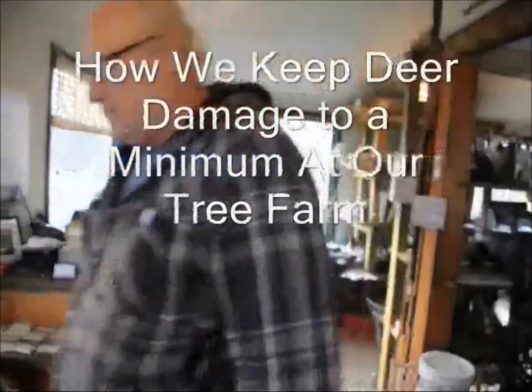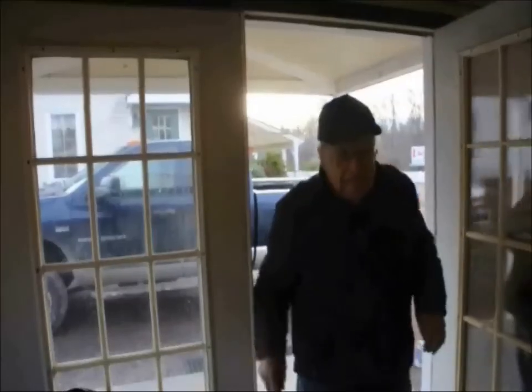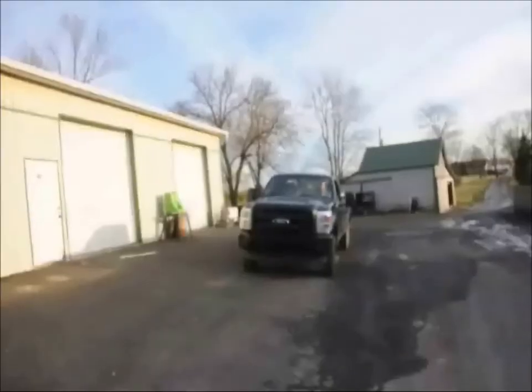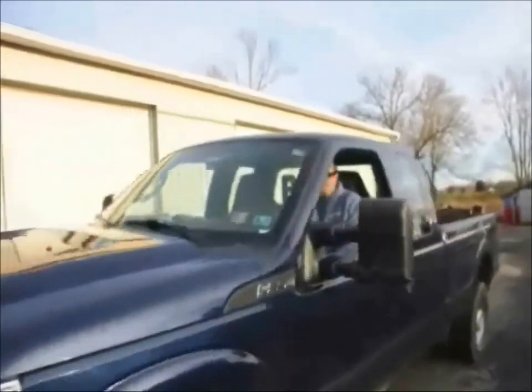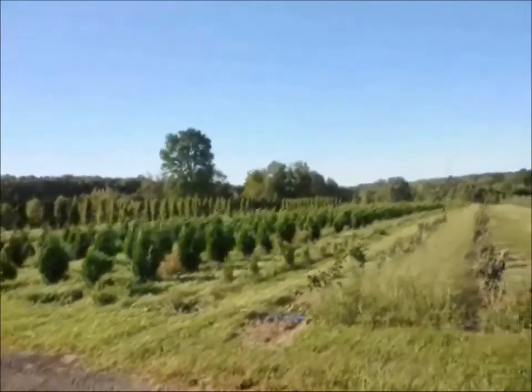I'm Bill Hurst, and this is my tree farm. I work here with my old man and my sons, James and Mike. Every job has a story, and every job has a price. One thing I've learned after 35 years, we never know what tree planting job we're going to do next.